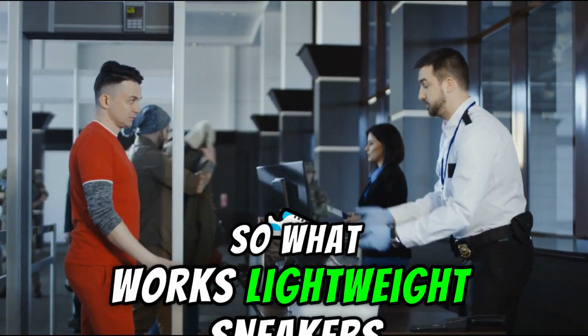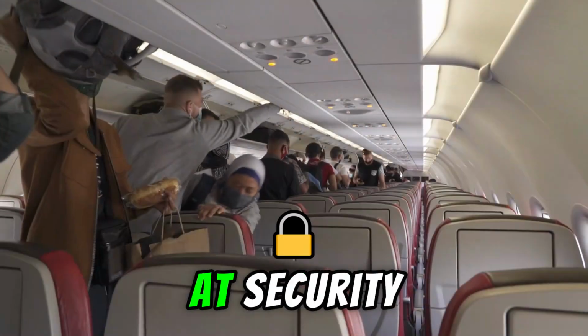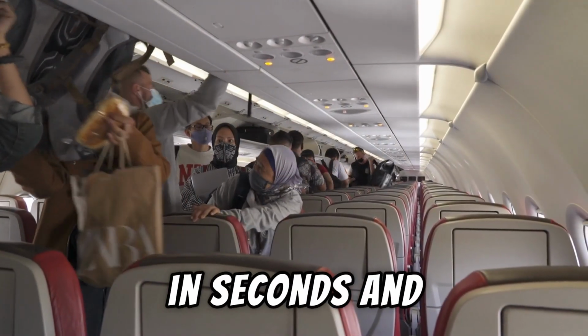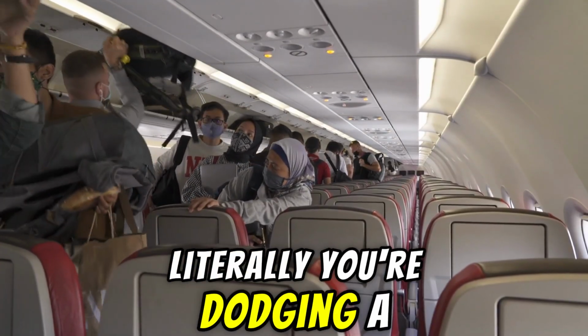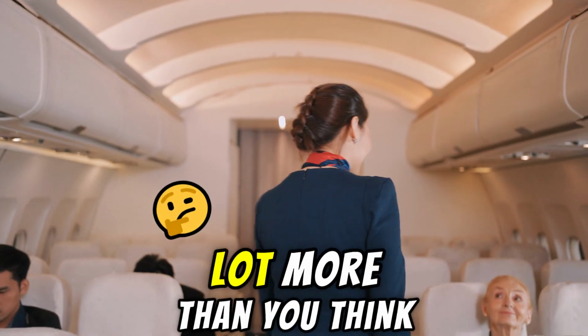So what works? Lightweight sneakers, slip-ons, running shoes with solid grip. They come off fast at security, go back on in seconds, and keep you grounded. Literally, whether you're dodging a tight connection or bracing for a rough landing. Why socks matter a lot more than you think.